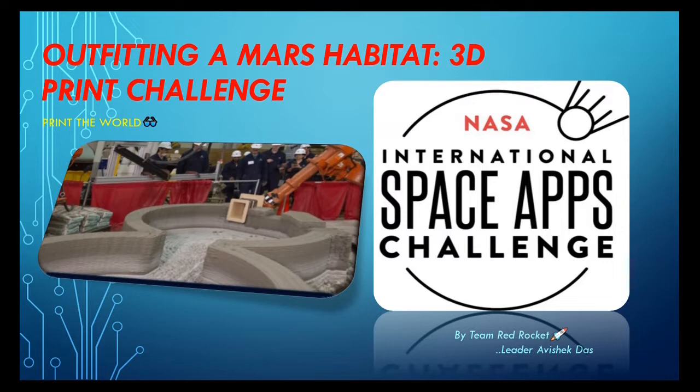I am working on the challenge Outfitting a Mars Habitat 3D Print Challenge. As the problem statement, we have three 3D printers which can print with three types of materials: steel, plastic, and concrete. We can print with those printers and make a product which is very necessary on Mars. In this challenge, we have to make a very useful and necessary product for Mars. The product can also solve our daily problems on Mars.